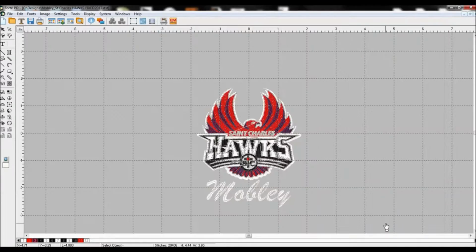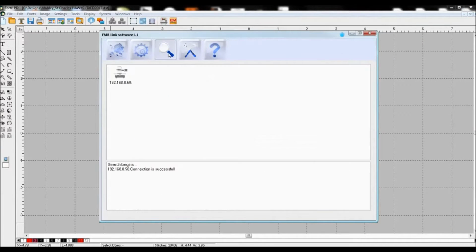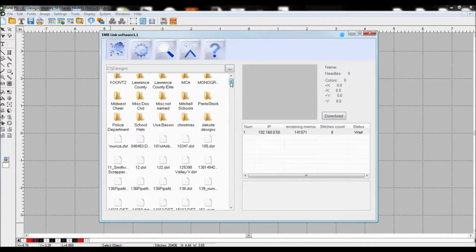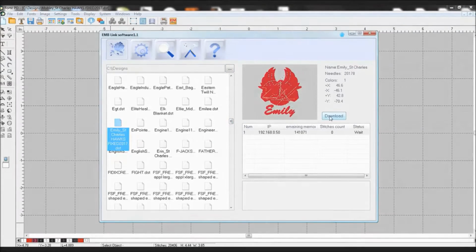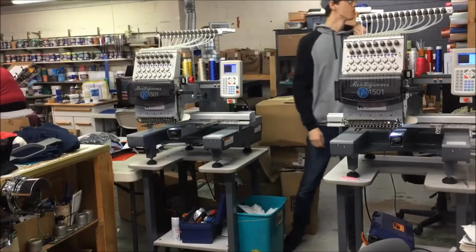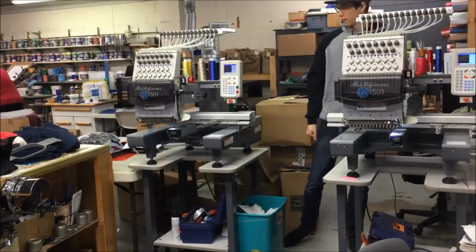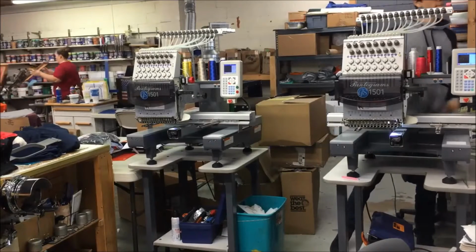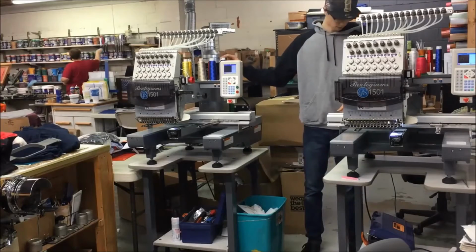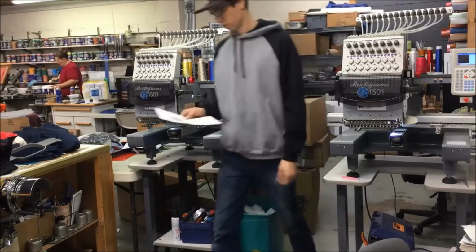After I'm done swapping the name, I save the file, open up the embroidery link software, connect to the machines, and load the designs to the machines. After the design is loaded onto the machine, I will make sure that the correct thread color is chosen, and then I will enter in the thread changes accordingly depending on the design.